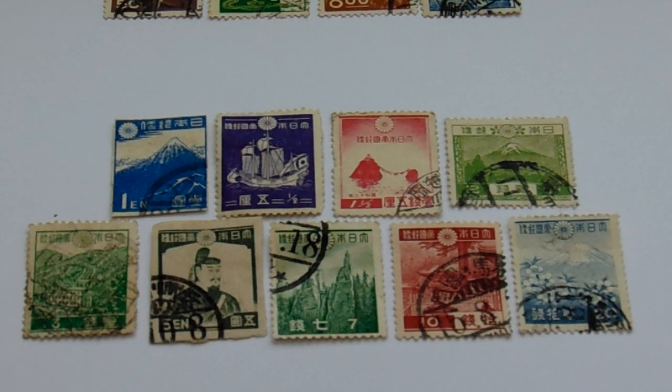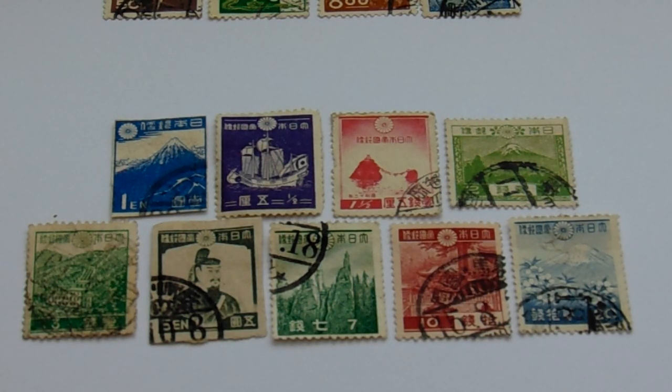That one was still part of the cutout. You cut them out of the sheet. So that one has older age and a little bit of value to it. Then the next one, another green and white, which is very different and odd looking, is a 7. Then we have our burgundy, which is a 10. Then we have our blue and white, which is a 20.